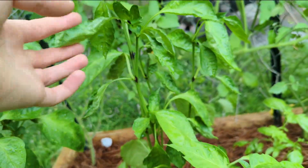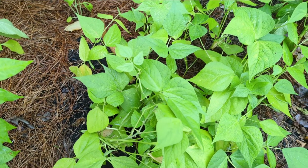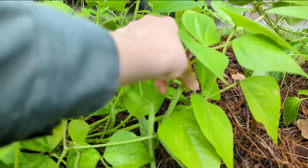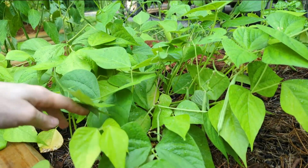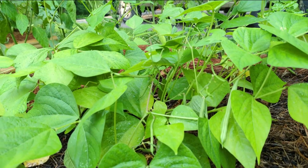None of my Corno di Toros are blooming yet. And then here in front, I have some Provider bush beans. It was a struggle getting these to germinate. I've been picking off of them, and there are already more that I need to pick. Wow, that's a big one. It got away from me, but it's fun to have bush beans in season. Pretty healthy, no pests yet.